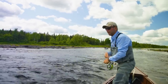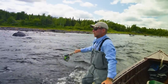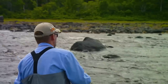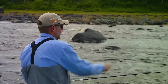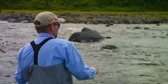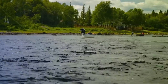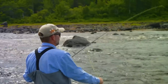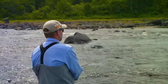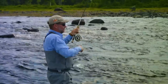I'm getting out. I'm gonna stand up there. Jump in if you want. Yeah. Another one? Where to? Right in front of that rock. Right here. Right in the slick here. Oh, just right here? Yeah. And just like that, fishing walk and wade also pays off.